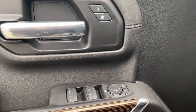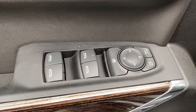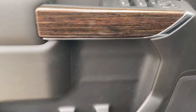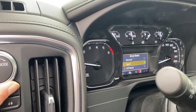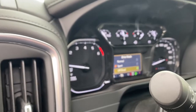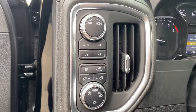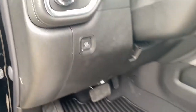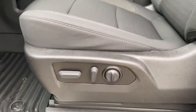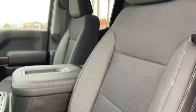The driver's door has power locks, power windows with an auto express window, power adjustable side mirrors, the child lock button, door storage, and a door speaker. To the left of the steering wheel, we have trailer mode. By turning that dial to the right, we have our options appear on the dash. We've got off-road mode, sport mode, and normal. Two-wheel drive, four-wheel drive, some lighting controls and dials, as well as the park brake. Rubber floor mats on the floor, a power adjustable driver's seat with lumbar support, and a cloth interior.